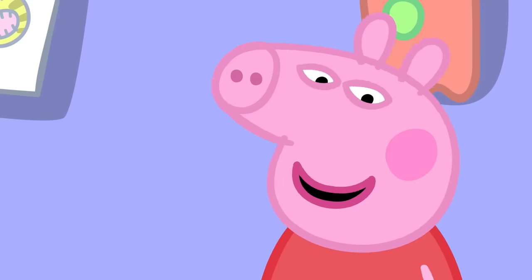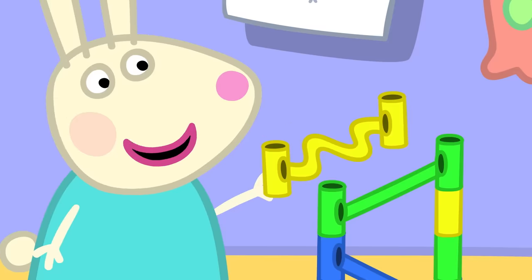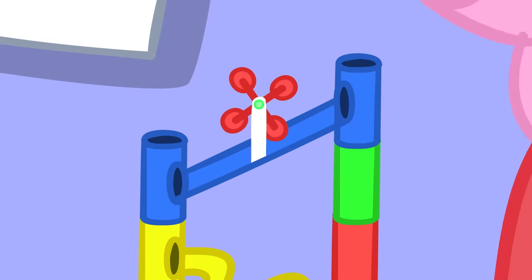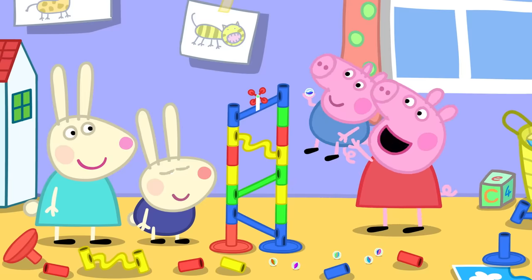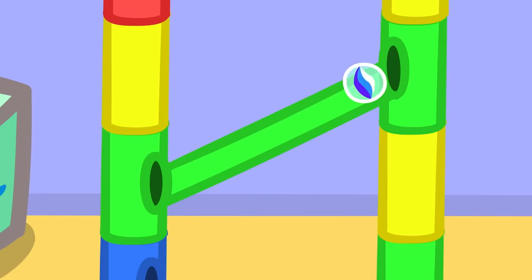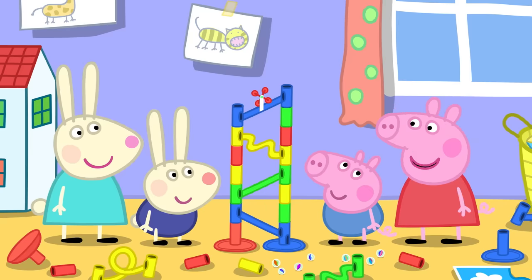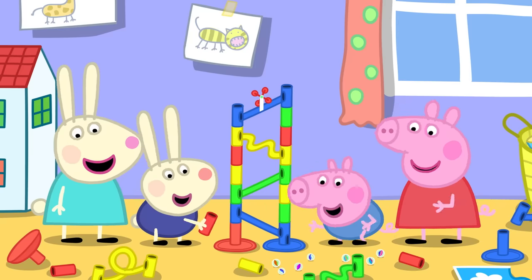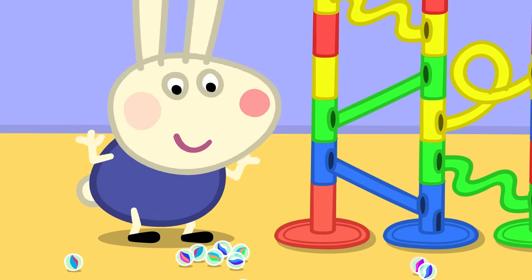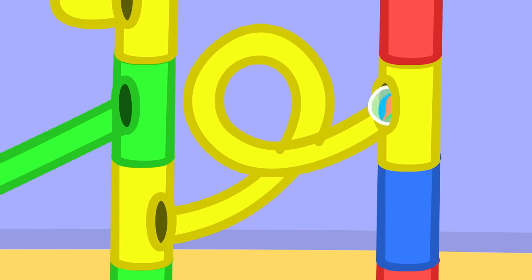That was fun. And then you can add some more bits to the marble run. Let's make it the biggest marble run ever. Yay! Let's add this wiggly bit. And a windmill bit. The marble will make it go round and round. Do you want to have a go, George? Ready, steady, go! It's going down the windmill bit. And the wiggly bit. And there. Hooray! Let's add more bits. Yes, let's make the biggest marble run ever. Wow! That looks good, Rebecca. Now it's Richard's turn. Squeak! Marble run! Richard has lots of marbles. Ready, steady, go! Look at all the marbles going everywhere!